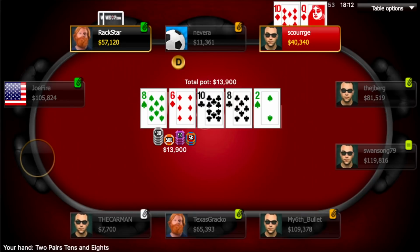The river's a deuce of spades, which is a beautiful card. At this point, we almost always have the best hand. We can get action from a worse 10, and some of those pocket pairs that I already mentioned. I go for one more bet. He calls pretty quickly, and I do in fact have the best hand.